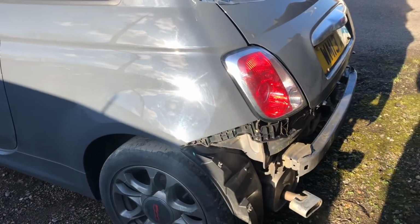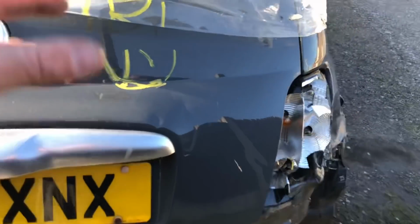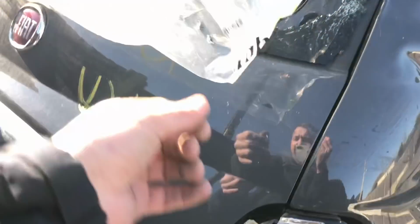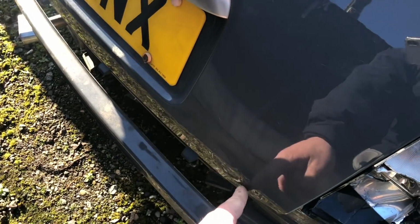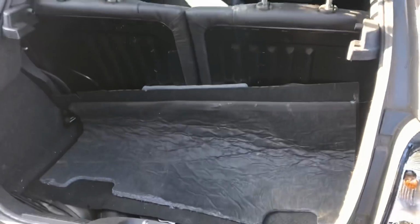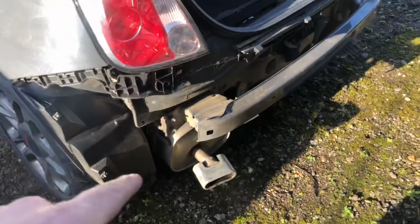So what I've got left of the other car, I've actually got the boot lid, which I did plan on just using the back window for this car because the back window's smashed. And to be fair, because there is only a couple of minor little dents, I'm going to roll with this boot lid. There's nothing wrong with it apart from those little marks. So we'll have the back window fitted as soon as possible to seal it up, and that's that side of it done.